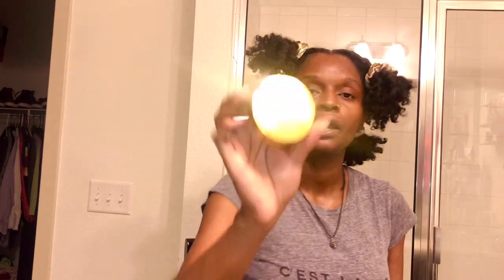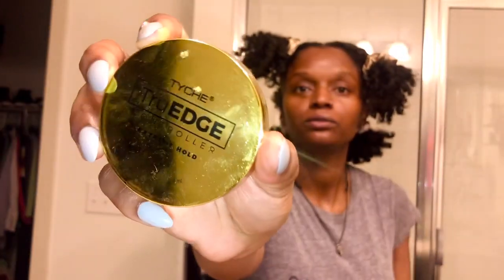Also, y'all, I want to show y'all this little hack. It worked for me, so maybe it works for you. A lot of times, I don't care what kind of edge control I get because I really love this She Is Bomb. And I really love the True Edge controller. This is in Sugar Melon. I really love this one. Can y'all see that? But I always get a white residue. I don't care what kind of edge control I use, I always get a white residue.